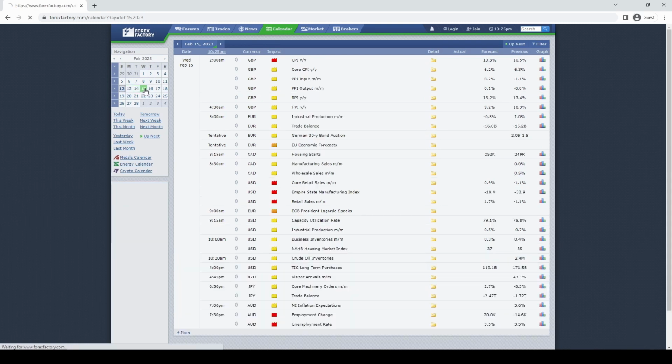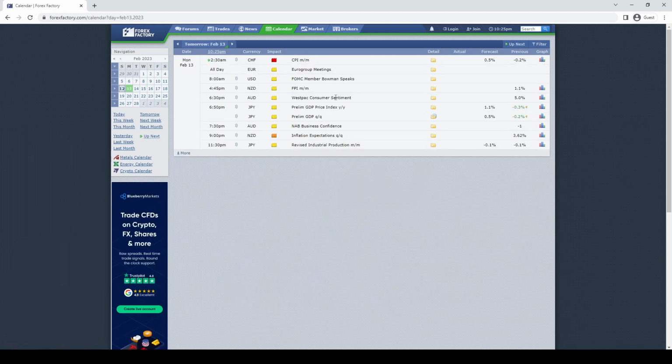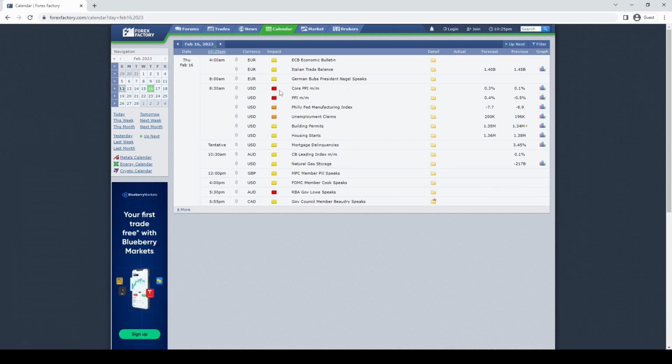Let's take a look what other news we have this week. We have the core retail sales, Empire State Manufacturing, and retail sales on Wednesday. Nothing on Monday, by the way. Tomorrow should be a pretty lackluster day. And again, the day before the CPI, the markets could be rallying up in anticipation of a beat. But I'll just go over in a little bit why I think that the markets could get a miss on tomorrow's CPI. But let's take a look at Thursday.